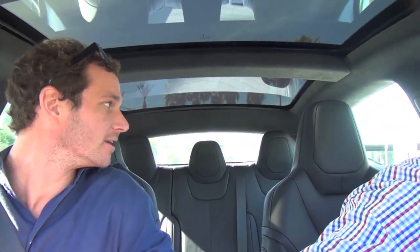And I think that it has such wide appeal because we have folks that are interested in the performance, in the dual motor traction for northern climates, certainly for the safety, for the technology, for the environmental impact. So a lot of folks are interested in the car for many different reasons.